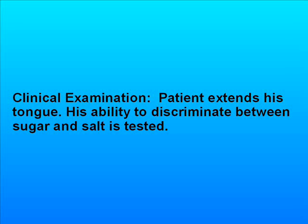The clinical examination for taste on the anterior two-thirds of the tongue is that the patient extends his tongue. His ability to discriminate between sugar and salt is tested.